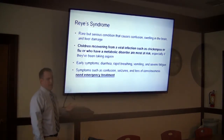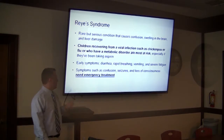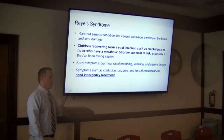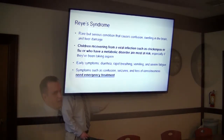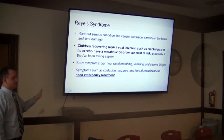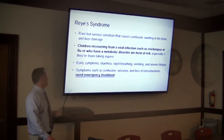It's very serious when it happens. It leads to nausea and vomiting, and eventually it'll lead to seizures, coma, and potentially death. So as a pharmacist, I don't recommend aspirin to anyone under the age of 18. If that were to happen, this would be a very serious situation that would need emergency treatment.